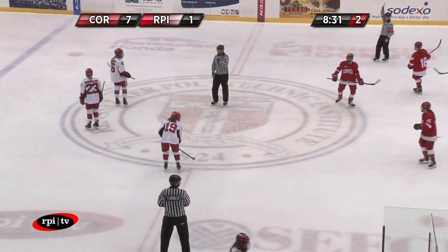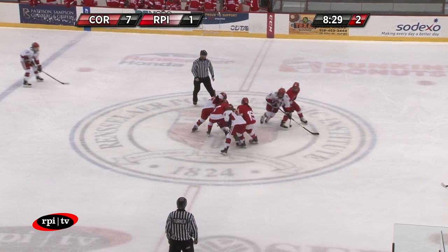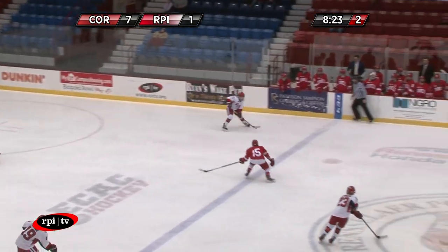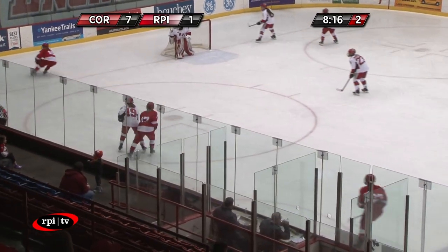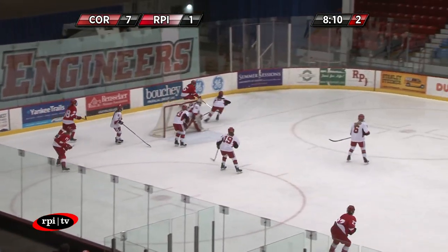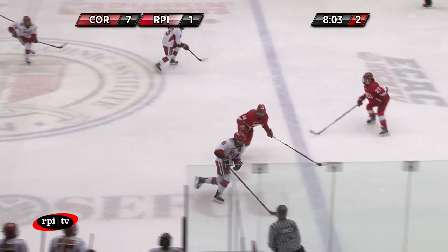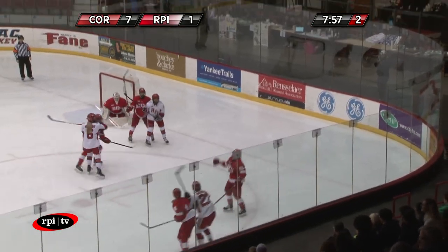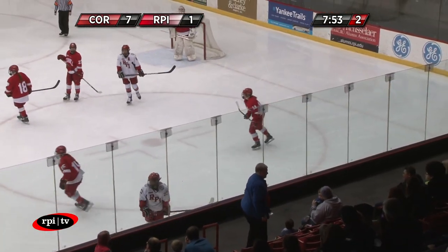Just wrapped it right around Bombay. Eight and a half to go in the second. Having flashbacks to when the Hillary Knight-led Wisconsin powerhouse came here a number of years ago. I think they put up 9 on the Engineers back then. Could be wrong. Might be thinking of a game at Kohl Center. Anyway, 7-1 Cornell here. Under 8 to go in the second. We have a puck out of play. And a stoppage.